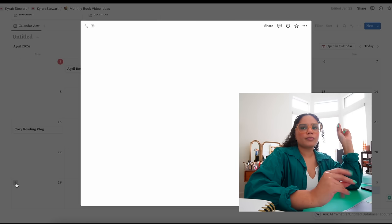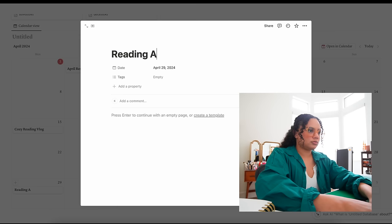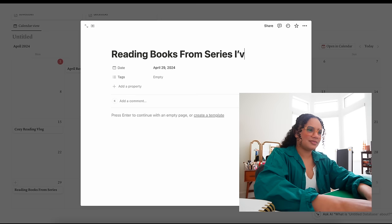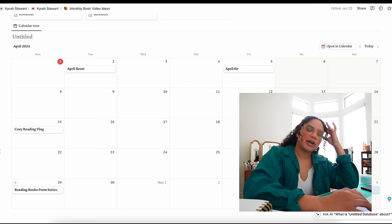like a finishing or reading all cold, like reading. I can't, my brain's not working. Reading books from series I've started. There's a better way to word that. I can't think right now though. I'm withering away. Okay, I think that's probably all we're gonna get to.